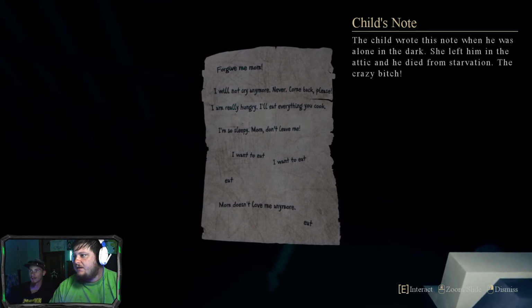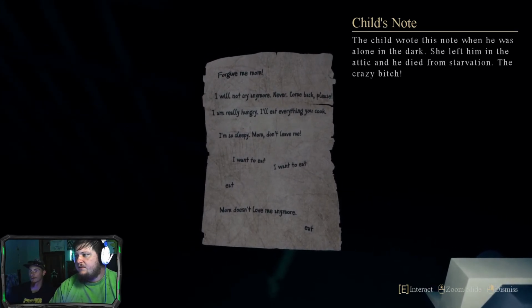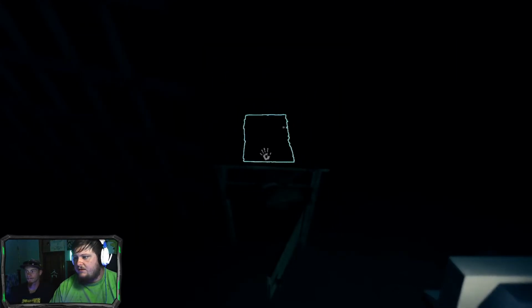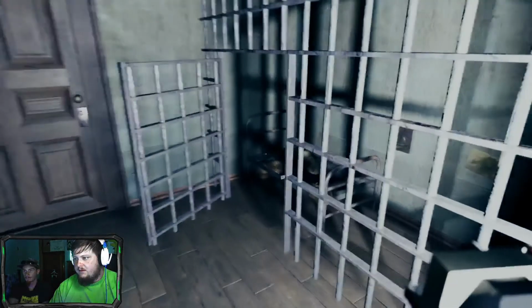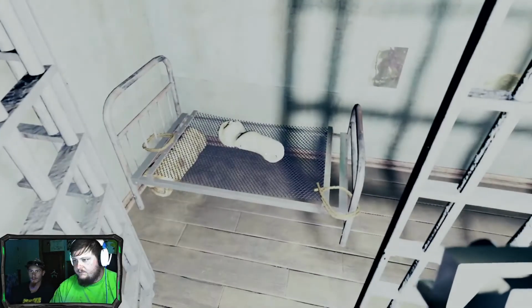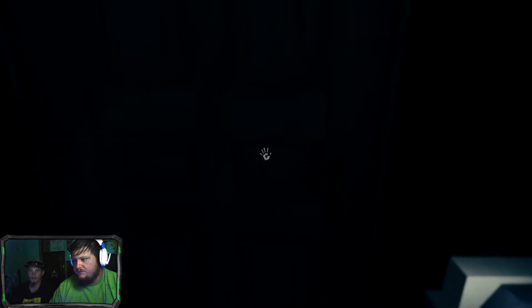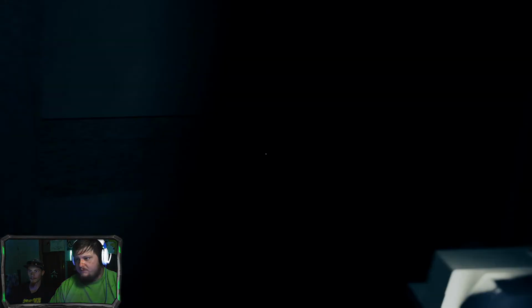She left him in the attic and he died from starvation, the crazy bitch. Well, maybe it wasn't that she left him up there, but maybe the old dude chopped her up and he left him up there. Come on, man. I was about to say, you can't see shit without a picture.